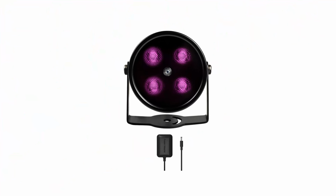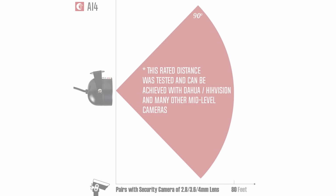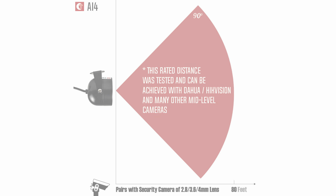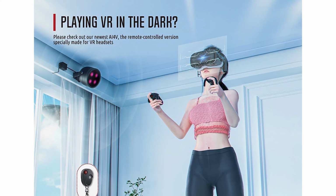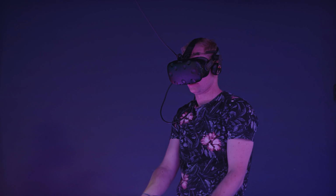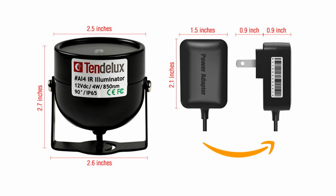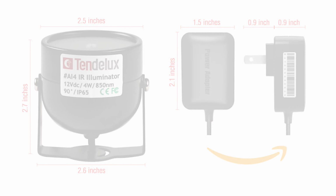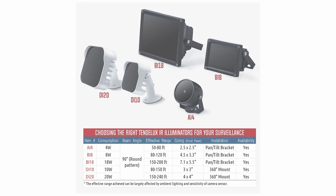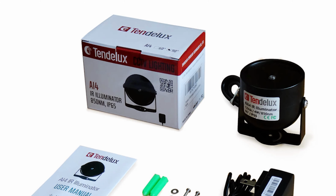The Tendelux AI4 fills that role. The Eliminator emits infrared light, which is undetectable to the human eye, but visible to the cameras in your headset. This makes it possible for the cameras to see more clearly in dim lighting, allowing you to use your VR headset even in complete darkness. You can play with the Tendelux AI4 wherever it is most practical for you because it is simple to set up and has a variety of mounting options. Additionally, it is lightweight and small, so it won't interfere with your virtual gameplay.